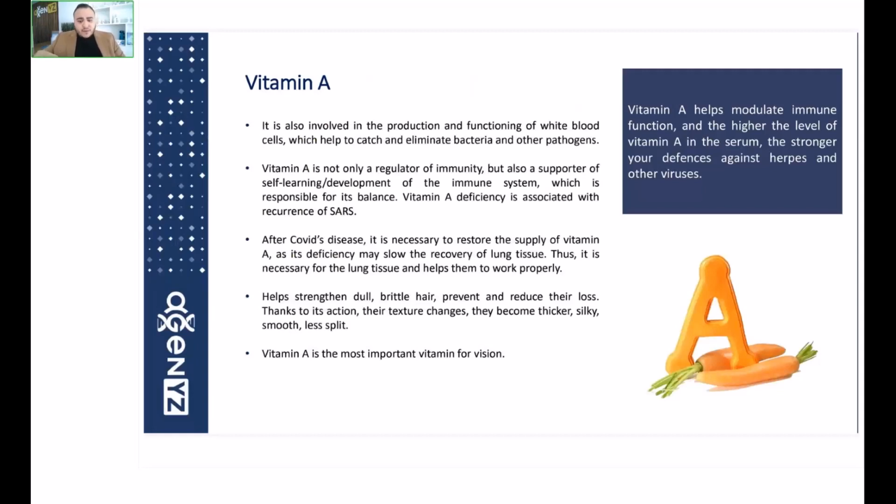Vitamin A helps strengthen dull, brittle hair, prevent and reduce hair loss. Thanks to its action, their texture changes. They become thicker, silky, smooth, and less split. Vitamin A also is the most important vitamin, as you know, for vision.